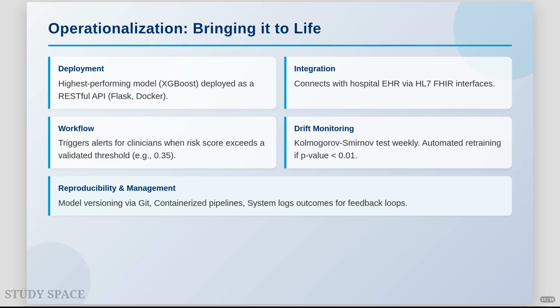But the world changes, and so does healthcare. Patient populations shift, treatments evolve. So we built in drift monitoring. Every week, the system checks if the incoming data looks significantly different from the data it was trained on. If it does, it automatically kicks off a retraining process. We also managed versions of the model, kept everything reproducible using containers, and logged everything so we can learn and improve continuously.